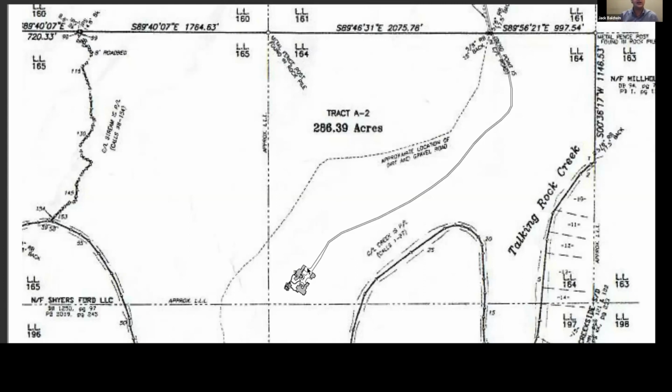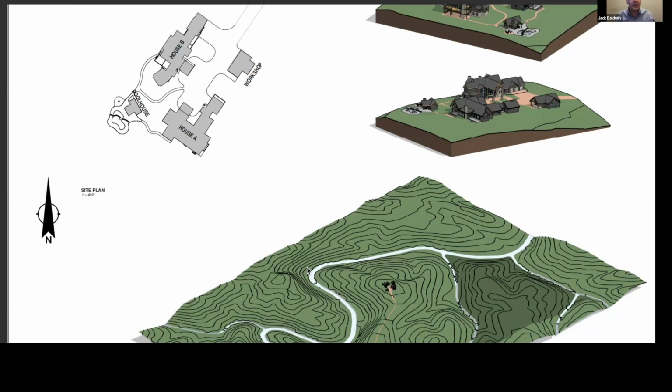So getting this just kind of gives you an idea of what it looks like in a contextualized situation of getting a home built on a rather large piece of property. What we then do, once we have an idea, in the bottom right-hand corner of my screen, you'll see topography. Topography is so important for us. We were able to select a site that sits kind of high on the hill here.